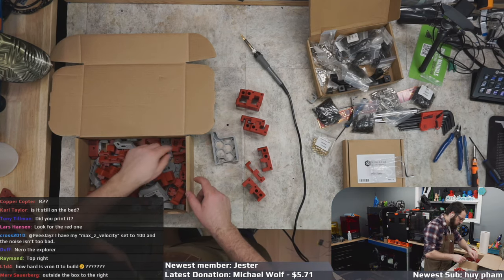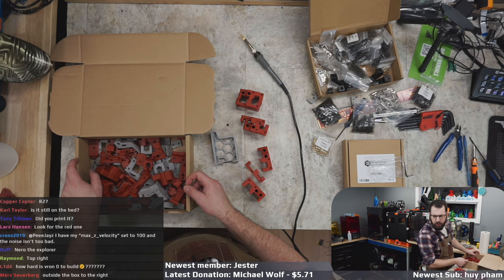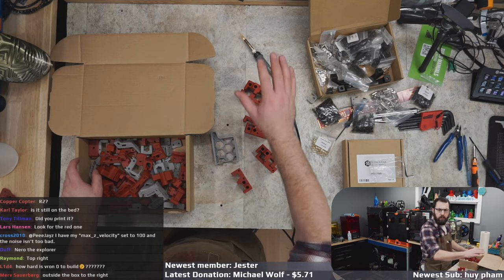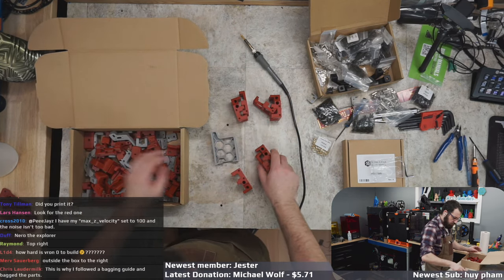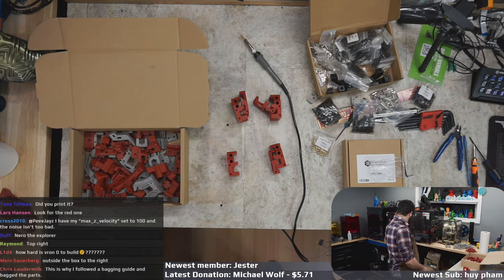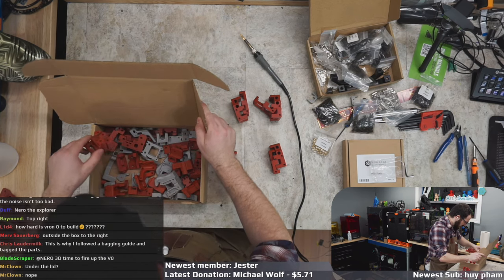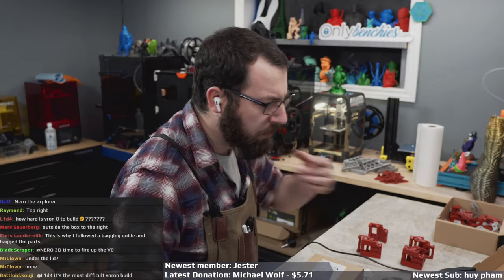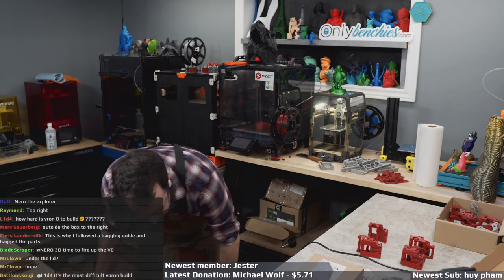Top right. That's not it. Outside the box to the right. I got one, two, one, two, one, two. One. I mean top right. Missing the one that goes with that. Where the heck did it go? Under the lid? No, not under the lid. This is really annoying because I printed it. I know I printed it. Shoot. How can I lose a printed part? Bloody hell.